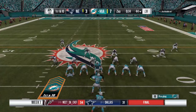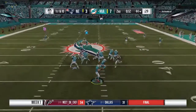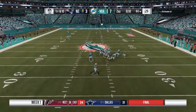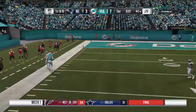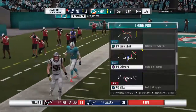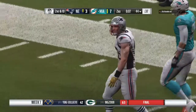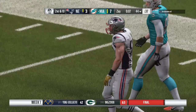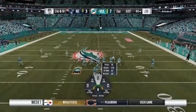They've got good starting field position as they come up here 1st and 10. Back to throw. Chandler. Now he'll let it go deep down the left sideline. An incomplete. Crisis averted. Almost picked. Instead, 2nd down. So after the incompletion on first, now 2nd and 10.